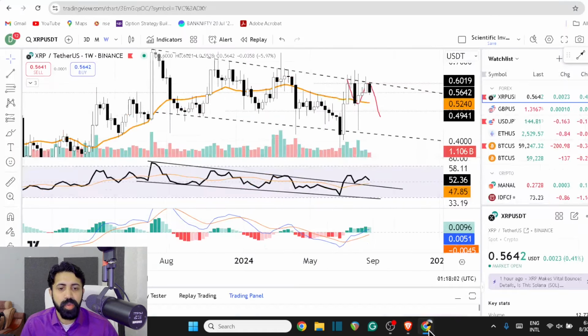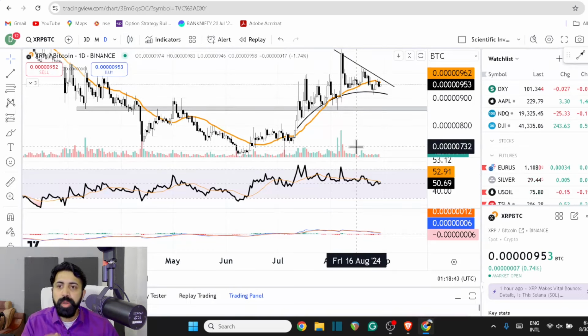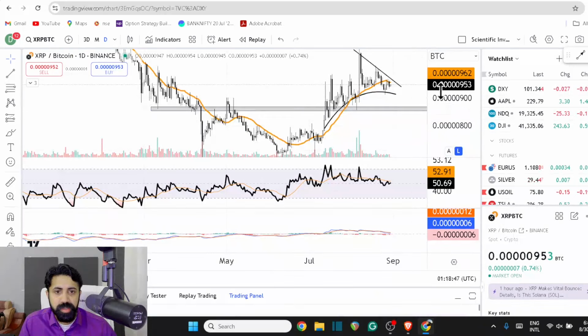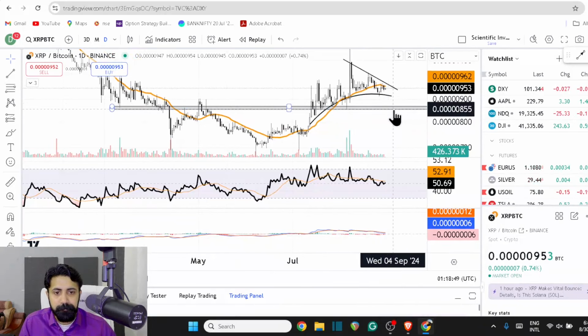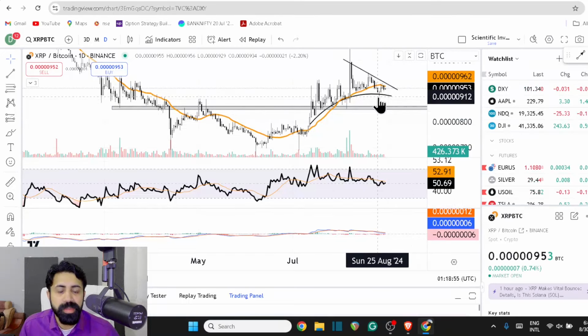If you do break things down to see, okay, we did this, but what next for XRP? You can look at the XRP Bitcoin chart. You can look at the XRP chart itself. When you do look at the XRP Bitcoin chart, it is still in a position that it is consolidating. But we didn't get a break to the upside or downside. Odds are that you may still follow back to the downside.